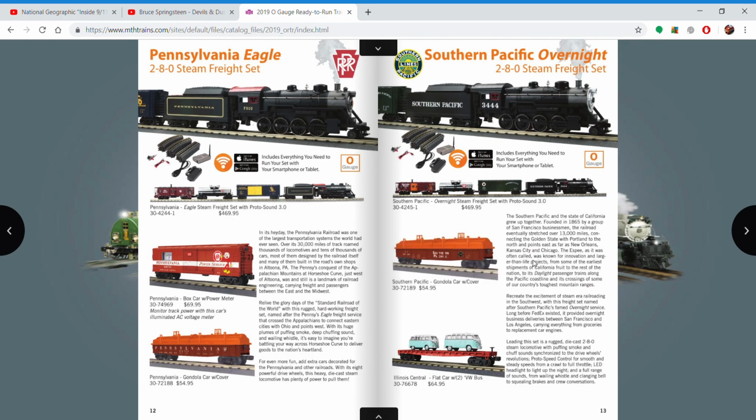So I'll start off with some of the 280s. We have the Pennsylvania and the Southern Pacific. The Southern Pacific is pretty cool. I thought about getting that for my Vision reefers I have. I like some of the add-on cars for these sets. The Pangea voltmeter box car is pretty cool. Train Room Gary actually just did a video on the box car with the meter. So if you want to check that out, check out his channel.